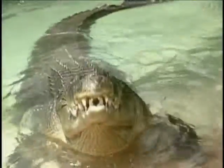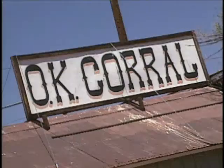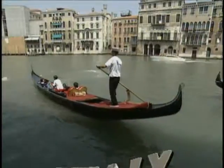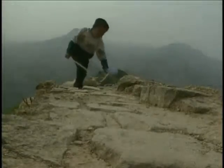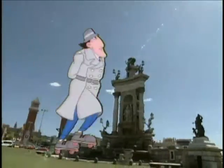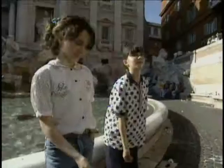Inspector Gadget's field trip. We're going on a visit. Come on, let's go with him. What's that you ask? What is it? Well, no one wants to miss it. New places, new faces. Inspector Gadget's field trip.